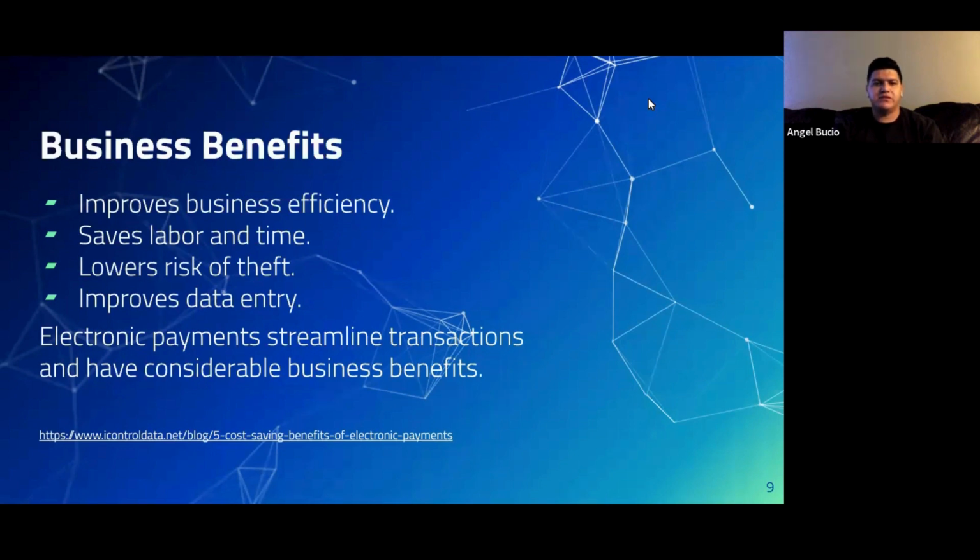Another benefit of electronic payments is that it improves data entry. This is really good when it comes to tax purposes. If everything is recorded digitally and electronically, there's less of a chance that numbers get entered incorrectly. It helps businesses know where they're standing with sales, up to date, things of that nature.